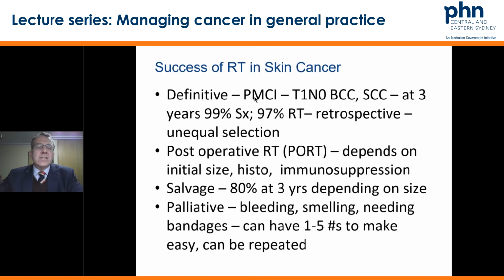With radiotherapy, it's 97%. However, this was a retrospective study of over 1,000 patients. So there could have been unequal selection. Those who perhaps could not have surgery went into the radiotherapy arm, and usually they're a less fit population. So to me, surgery and radiotherapy are just about the same for definitive treatment.